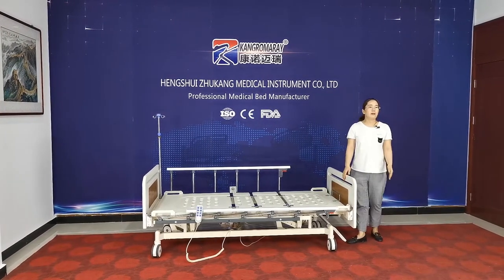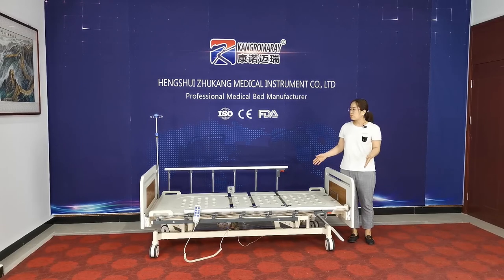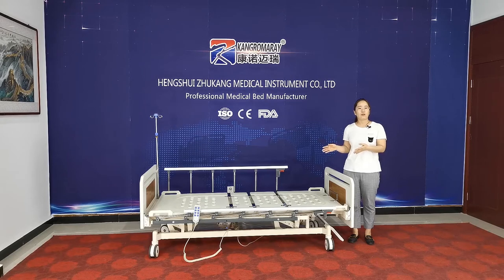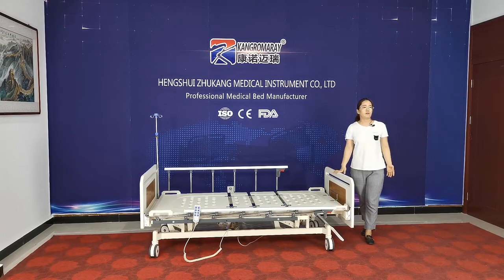Okay, and this bed will only insert the infusion stand. We also can supply the lifting pole, the shoe shelf, the bedside cabinet, the dining table, and also the mattress. All of them have different choices for you. And the lifting pole can bear 765 Newton forces. And the shoe shelf, you can choose the welding one or the detached one. And the mattress is 6 cm, 8 cm, and 10 cm for your reference. Okay, this bed is over. We will check another sample.